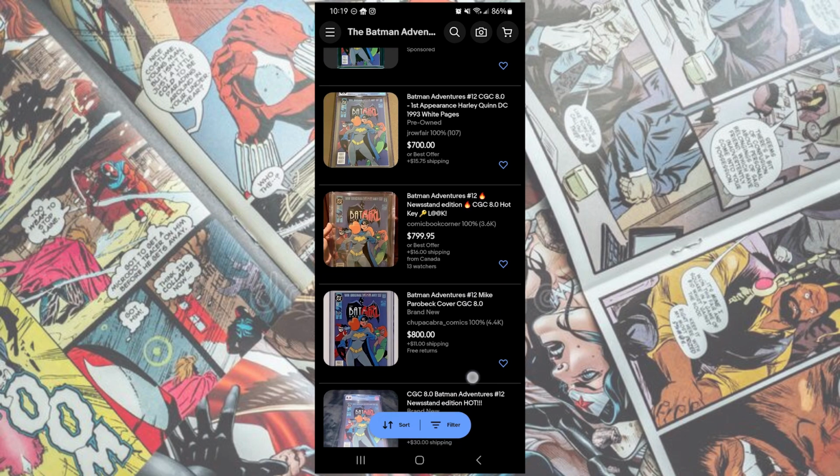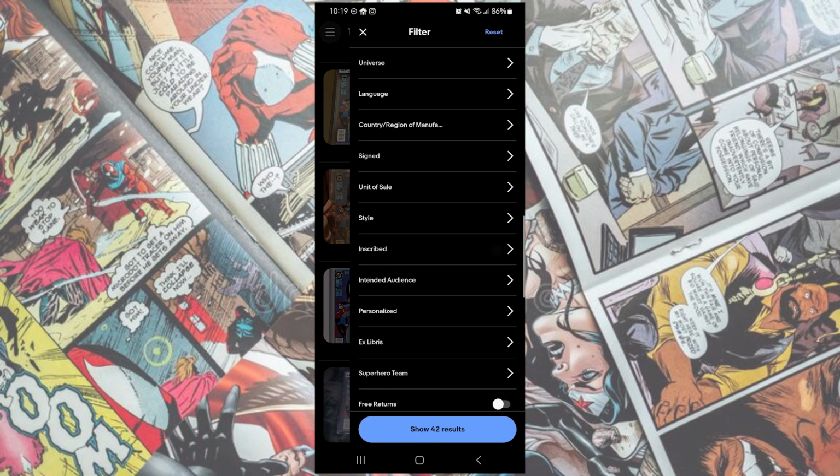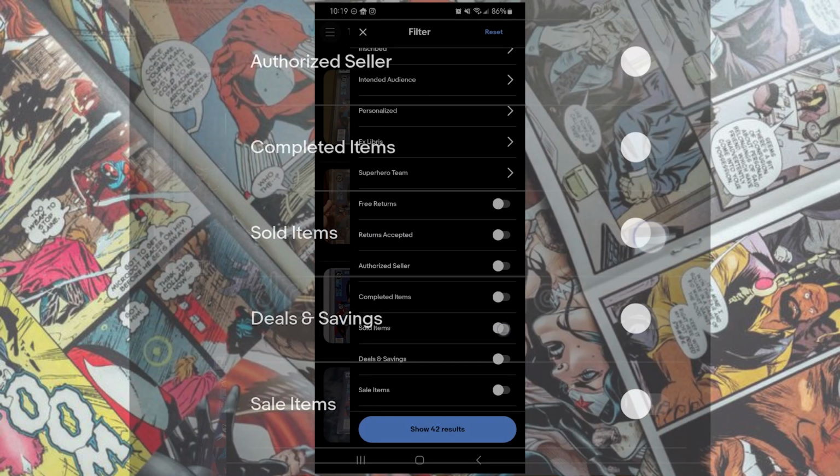What you want to look at is the filter view. So you're going to hit filter down below, and you're going to go to show more, and then you're going to scroll all the way down until you see this sold items button right here. And you're going to click on that.